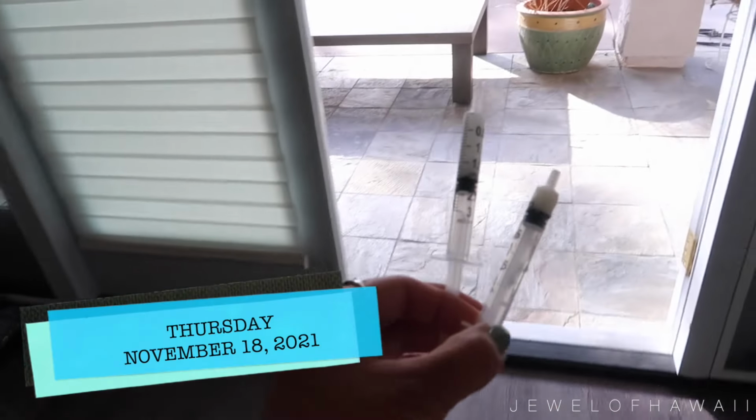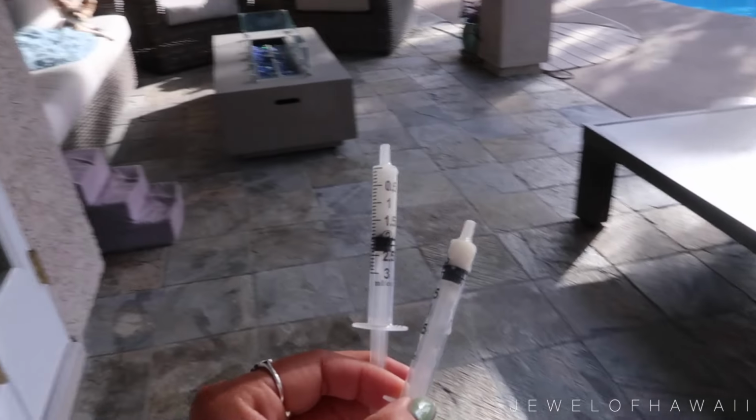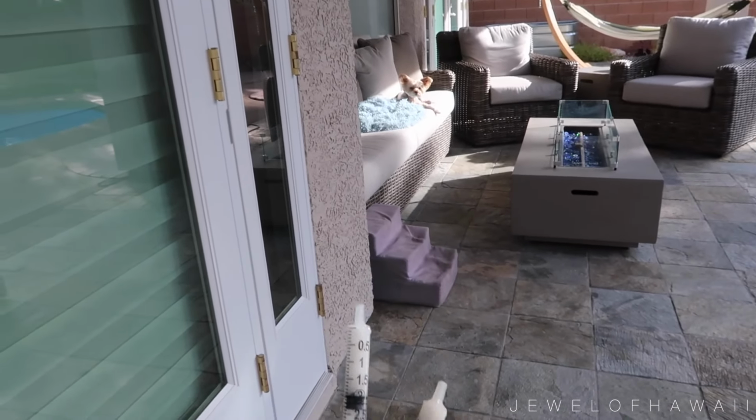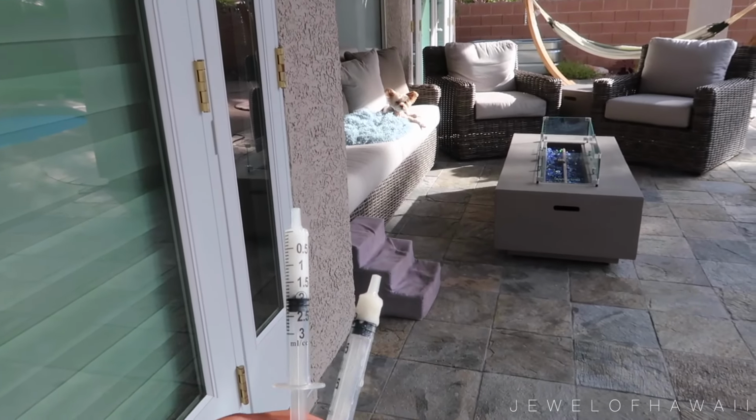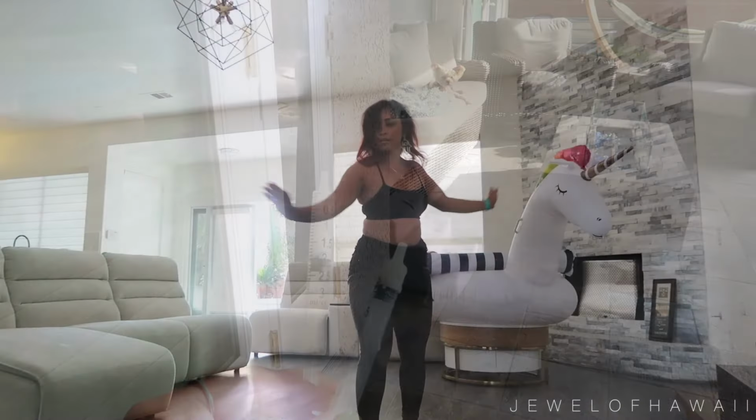Good morning. I have Evie's medication. She usually sits in her favorite spot. Good morning, honey. I know you ate your breakfast earlier, but I have something for you.